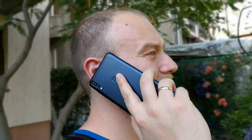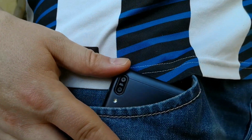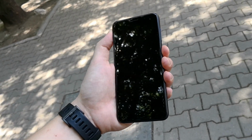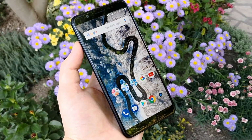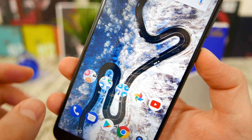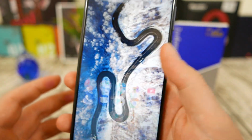So the ASUS Zenfone Max Pro or M1 is the first really good budget phone by ASUS. They've done a lot in the past, but they just weren't up to speed. This one has facial recognition, it's got stock Android 8.1, they've gotten rid of that ZenUI, it's got face unlock, it's got a huge battery, and it doesn't have any ASUS bloatware. That's it, just the ASUS calculator in there. I really can't believe it.